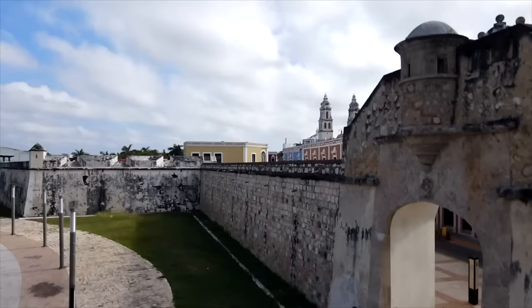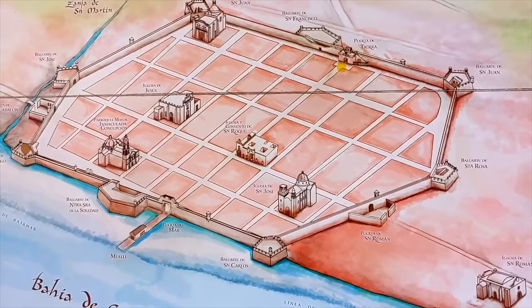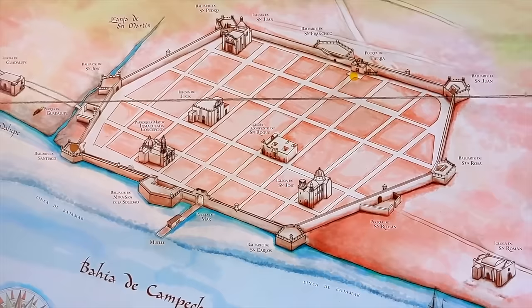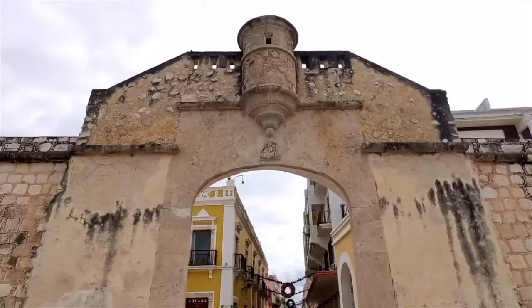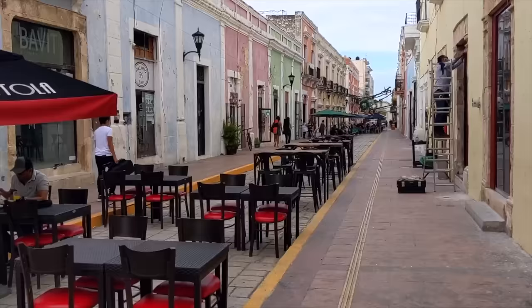There are 2 historic entrances into the fortified city. One seaside, Puerto de Mar, which used to touch the ocean tide when the fortress was originally built. The other on the inland side, Puerto de Tierra, which was secured a bit more intensely to protect the wealthier neighborhoods. Connecting them is Campeche's famous Calle 59, a now pedestrian-only street lined with outdoor dining and plenty of shopping opportunities.